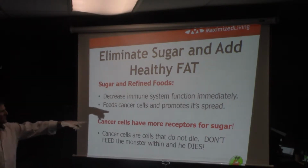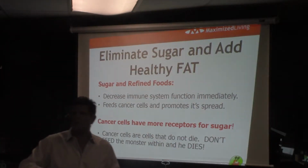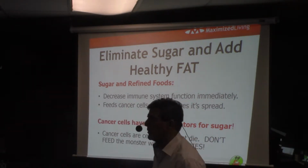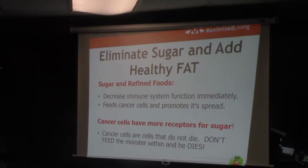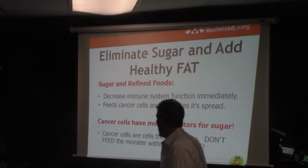Okay, so cancer cells have more receptors for sugar, right? So we know they live on sugar. Talk to a medical doctor and ask them this. They'll say sugar has nothing to do with cancer. Really? Ask them how a PET scan works. They take a sugar and put an ion marker on it, and then they watch it. And guess where it goes? It goes to the cancer site. Why? Because the cancer cell is eating it. I mean, come on. Let's be honest, right?